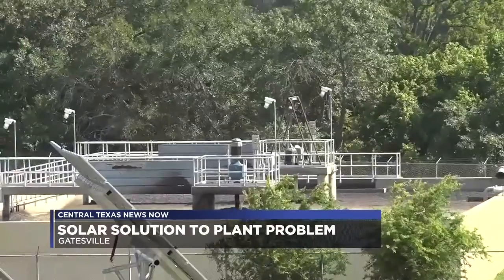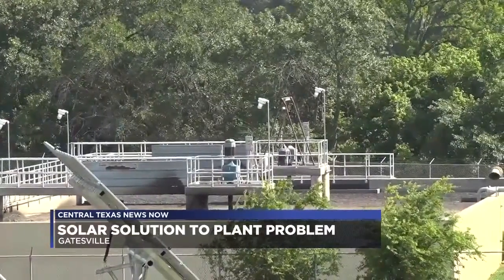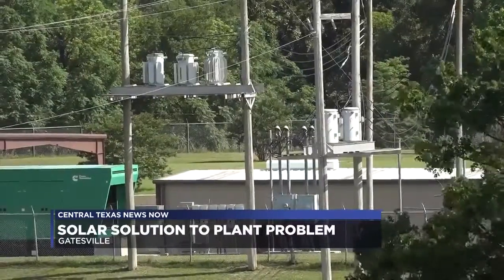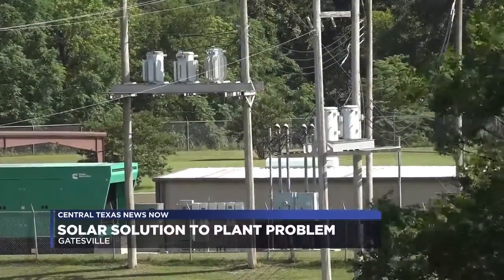Trying to solve a problem with sewage sludge getting wet in the holding area where it was drying out, he found a government grant program that could help, but needed another project to go with it. So he looked at some of the biggest drains on city resources. He quickly realized electricity bills at the sewer plant ran about 50 grand a year.